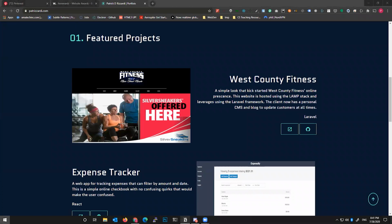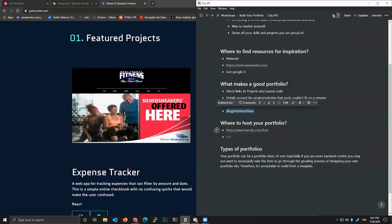Any questions on the content and things that you'd want to be thinking about when you're thinking about layouts, or what type of stuff you'd want to add into a portfolio?